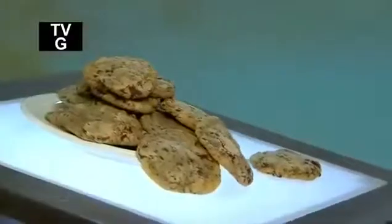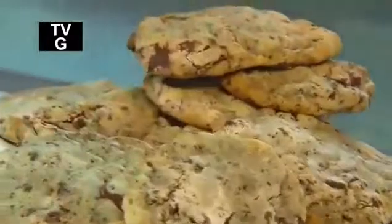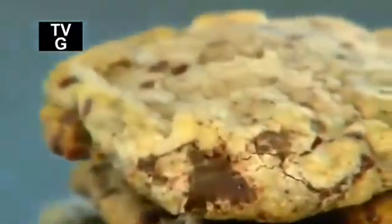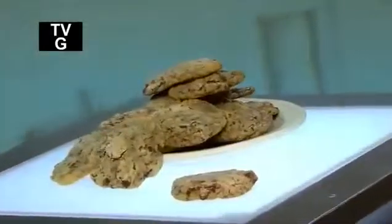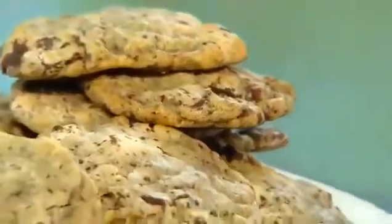Legend has it that chocolate chip cookies were invented in 1930 by an American innkeeper who ran out of baker's chocolate. She improvised by breaking a semi-sweet chocolate bar into small pieces. Instead of melting, the chocolate merely softened, dotting the cookie with chocolate chips.